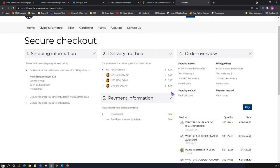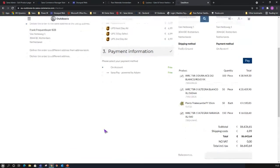We support all delivery methods in all countries. And again, if you do things that are shipped on weight, then we can do weight calculations, so that the shipping cost would obviously increase the more weight the product is. We support all of that. Because this is a B2B environment, we are paying on account, so we can do that. We also support numerous PSPs. Our one in here is Sana Pay, which is powered by Adyen.